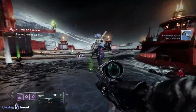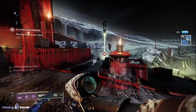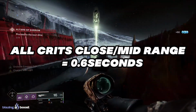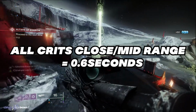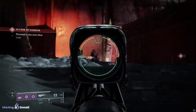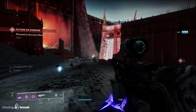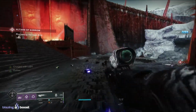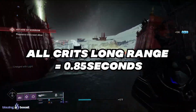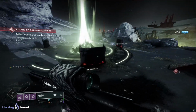Now I did test this on an Acolyte, so take this into consideration when I'm telling you these stats. Usually from a medium to close range, it's going to take around about 0.6 seconds to kill an Acolyte. As you can see in the gameplay, it is a 2-shot, so it's really quick to kill an Acolyte. Now at a long range, you're probably looking at around about 0.85 on average. Now that's me hitting the critical as well.